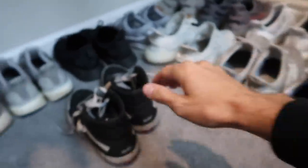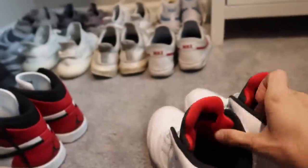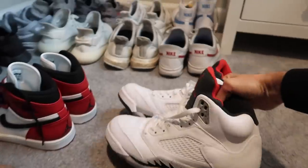But, updated shoe haul here. It's not the best collection out there, but it's my collection. I'm proud of it. I always have two pairs of white high top Vans. These are my dirty ones. These are my cleaner ones. My J5s, white cements. It's my first pair of Jordans. I love them. I want to get these, but in the blacks. I like the black ones a lot.